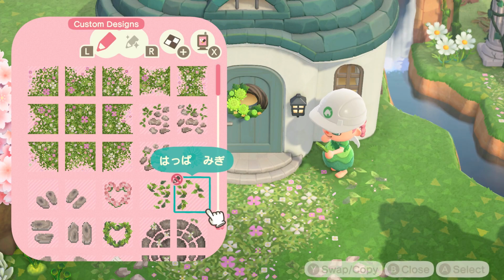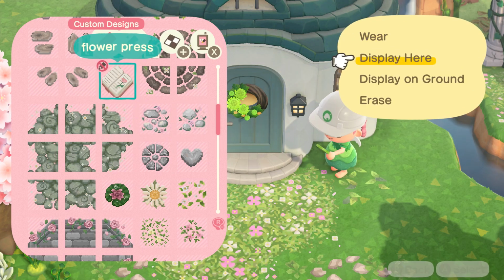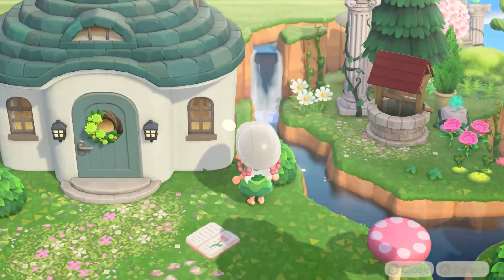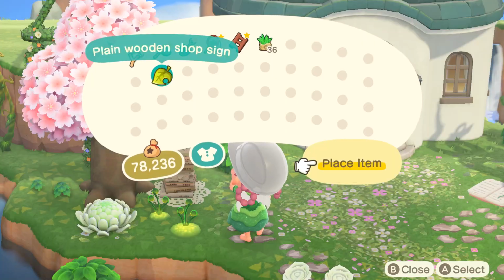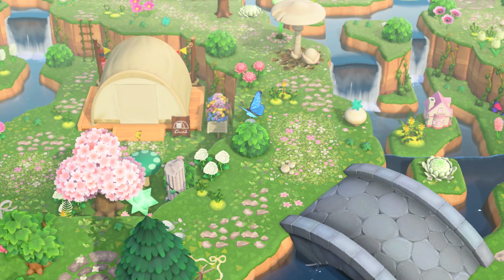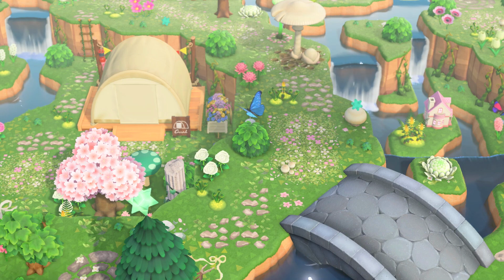I'm just adding the final little touches, which I'll add some custom designs, some bushes, pink flowers, my giant vine, and this cute tea room sign. So here's how the land bridge looks. I ended up inviting a villager to my campsite so you can see how the whole area looks. I absolutely love land bridges. They are my favorite thing to create and also decorate, and they also save you some bells, which is always nice when you run out of bridges.